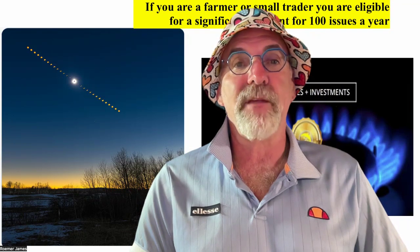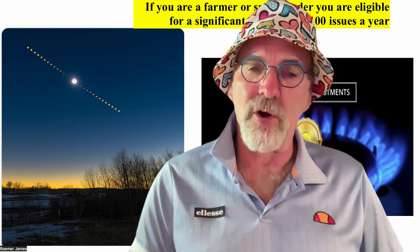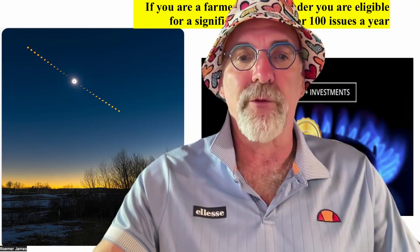And I think many farmers will benefit certainly from this advice because I also think La Nina is going to hold off longer than many other folks feel.